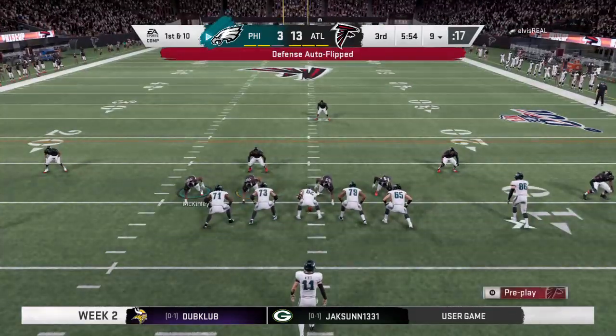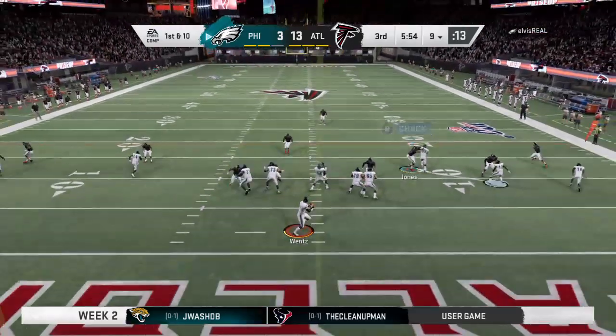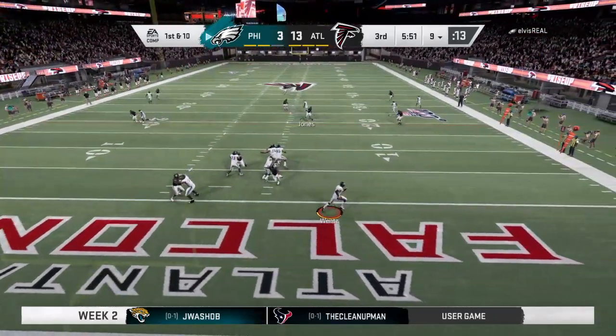Go. 280! Watch the screen! Watch the screen!